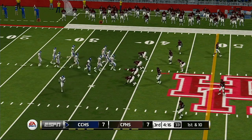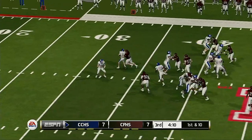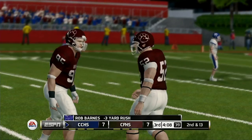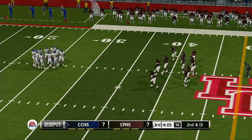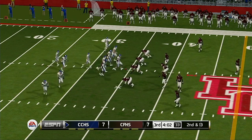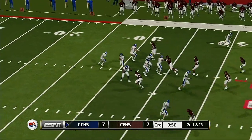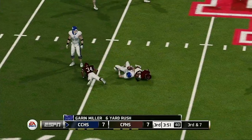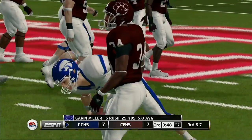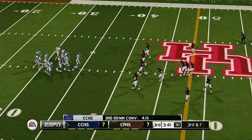From their own 38-yard line, first down. Hand off, and he's met immediately. Some time. He's got the corner. He's taken down at the 40-yard line. That's a gain of six on the play. That makes it third and seven. And once again, they'll come to the line, try to convert on third down.